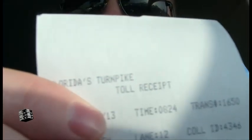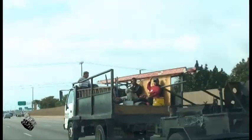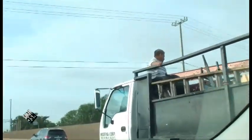I'm on what they call the Florida Turnpike here. It's a toll road, an all government-owned toll road. Just went through a toll booth. Got my receipt here. Let's see, Florida Turnpike, and I think it was $1.75. But then everything passed here.